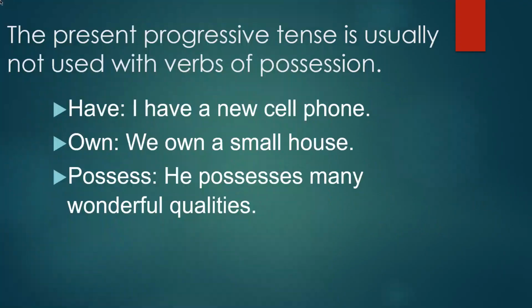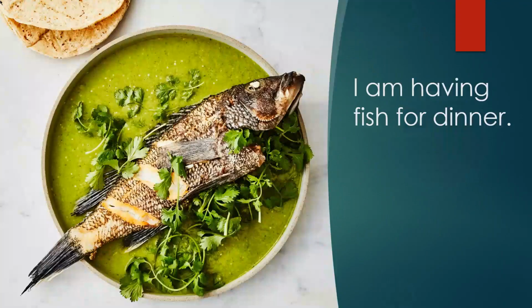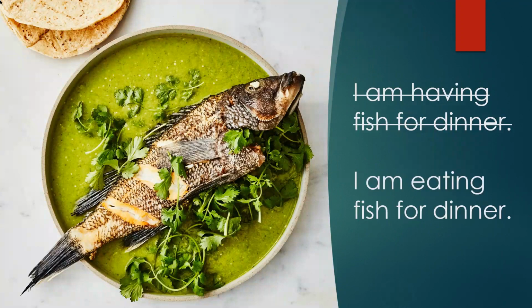The present progressive tense is usually not used with verbs of possession, such as have, as in I have a new cell phone, own, we own a small house, or possess, he possesses many wonderful qualities. Oftentimes, native English speakers will say, I am having fish for dinner, or something to that effect. But they're not talking about possession. What they're talking about is, I am eating fish for dinner.